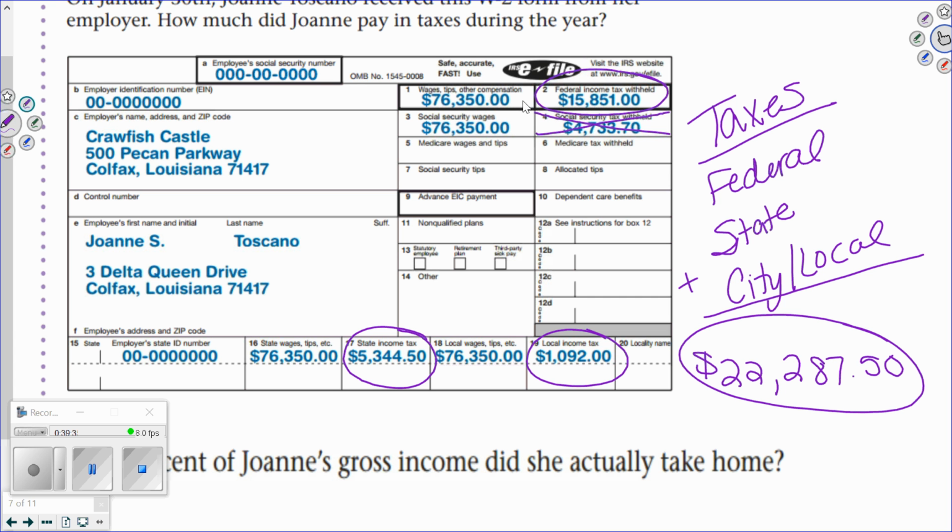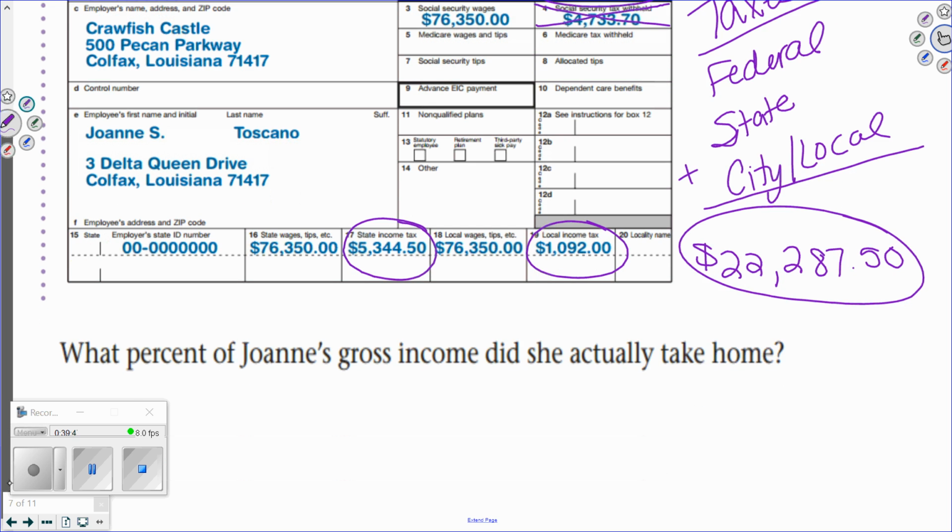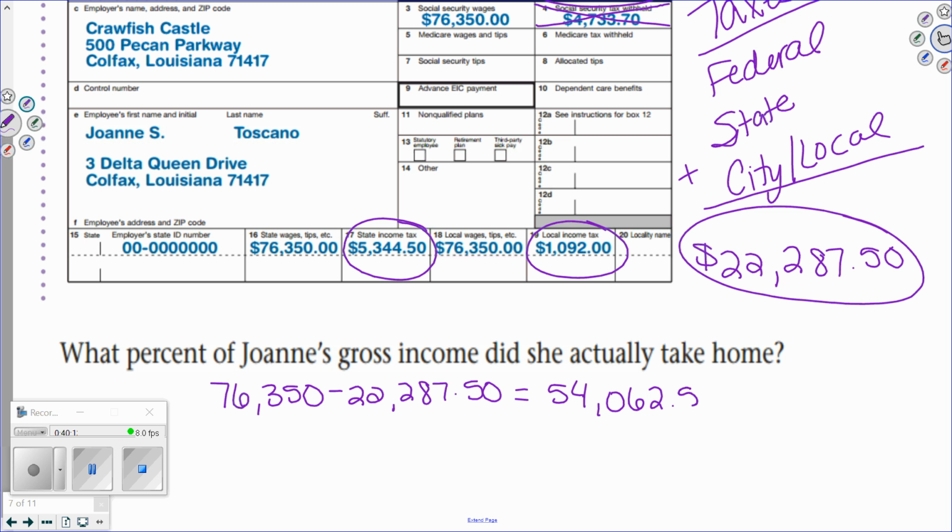All right, so you're just adding all those together, your federal, your state, and your city or local. Then, what percent of Joanne's gross income did she actually take home? Again, I'm just talking about the taxes that we just calculated. Good, you subtract that from her wages. What did she make? She made $76,350. Let's subtract the taxes we just calculated to get her net pay. So her net pay was $54,062.50. And then we divide that by how much she actually made.